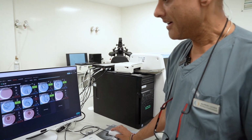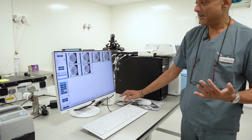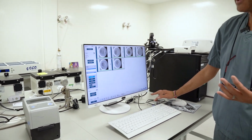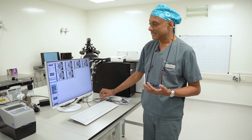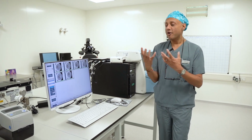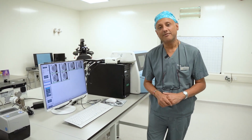So you can see here that whilst the embryos are developing, we are able to see how they are doing in terms of time. And you can reel the videos from various stages of the eggs once they have been inseminated. So you can see a 2-cell embryo, a 4-cell embryo, an 8-cell embryo, and potentially even a blastocyst. But by looking at these various time patterns of the developing embryo, it gives your embryologist a lot of information about which embryos are more likely to achieve a pregnancy.